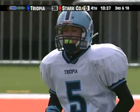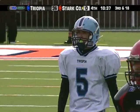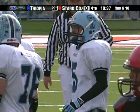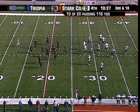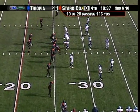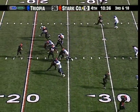All right, harkening back to the history of Triopia football, you can't mention the history of Triopia football without mentioning one Don Kemp, who was simply a legend at Triopia. He began coaching football and boys basketball at the same time, for many, many years. And he was the coach of the 1975 state championship team. He passed away a couple of years ago.